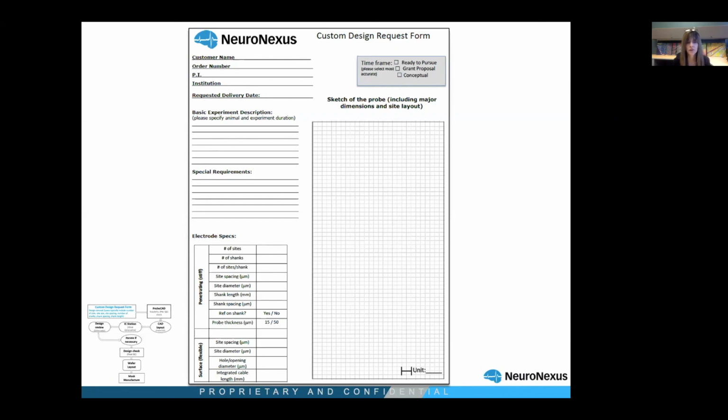And then on the left there, you'll see those tables for the silicon and the polymer technologies, asking in words for some of those critical dimensions. Also, we request a basic experimental description because it helps us make sure that we're in line and offering you the correct choices for the technology and materials and things.